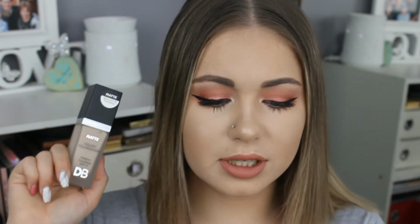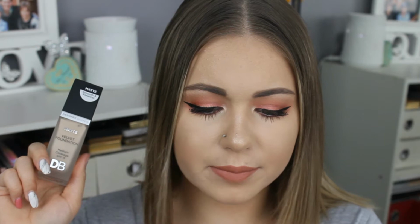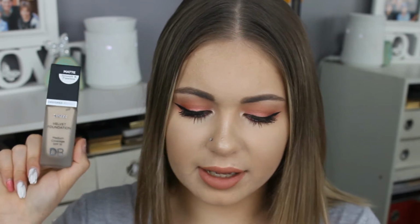Yeah, so this foundation claims to have a flawless matte finish, buildable formula for medium to full coverage. It's a sister to their Luminous foundation, which they released a few months back and it was crazy popular. It also has a non-drying and non-caking formula. This also has SPF 15, which is amazing. You should always be using SPF to preserve the youthfulness of your skin. It's meant to be lightweight with a velvet texture that won't cake or crease.